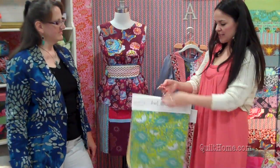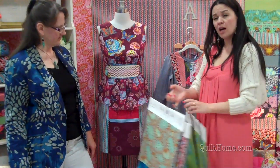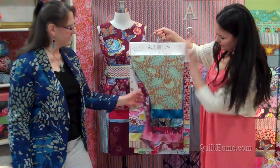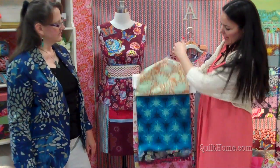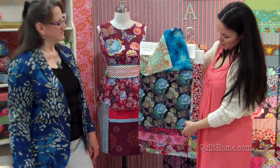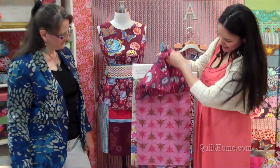So in addition to the quilting cottons, we also have 6 voiles, which are the lighter weight, sort of a blouse weight, dress weight fabric. And they flow really nicely. They drape very fluid and very breathable and beautiful. And again, because a lot of these are going to be made into garments, the colors are slightly more wearable and a little bit more fashion-y.